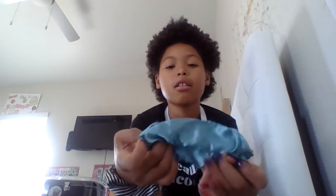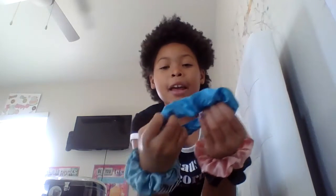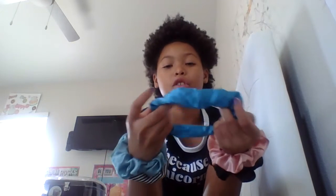I got this black and white striped one. I got this just a plain black one. So cute. And then I got this really cute rose gold pink one. I got this really baby blue kind of colored scrunchie. I know these don't match, I'm just kind of putting them on. And I got this, kind of like a turquoise color.